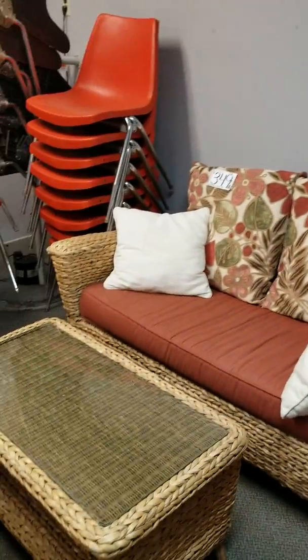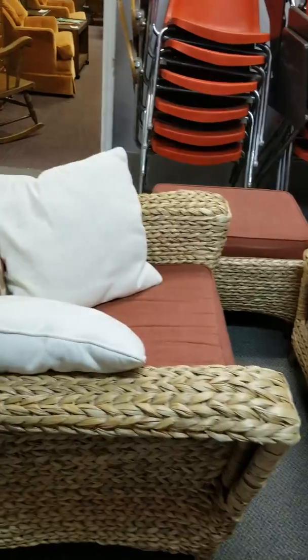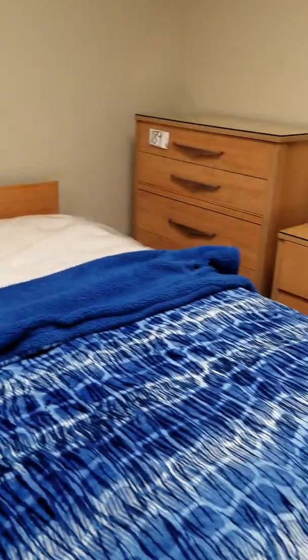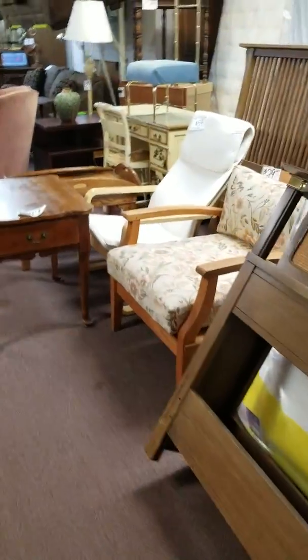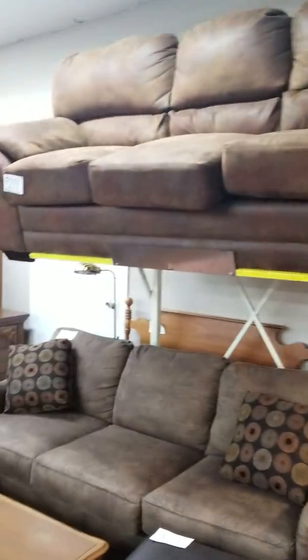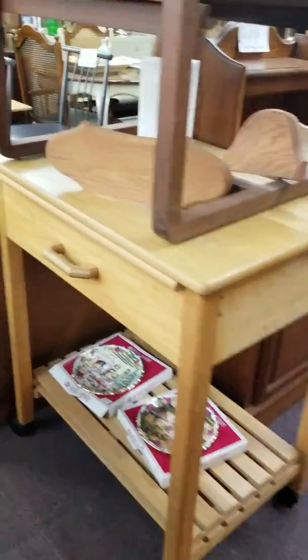Here's another nice set. This is more for like a sun porch. It's seagrass, not rattan. That's a four-piece set. It's in like brand new condition. It's a nice blonde mid-century set. There's a kitchen cart.